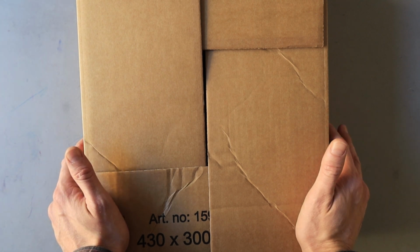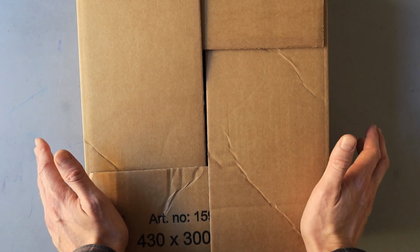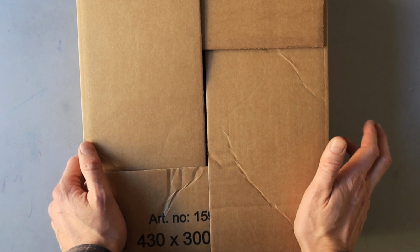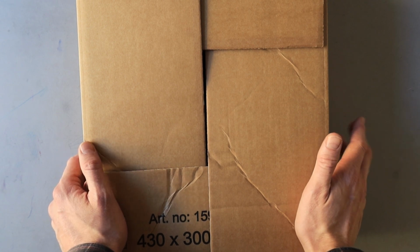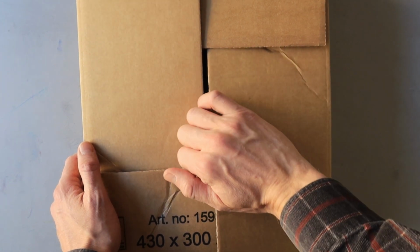Then a week went by, 2 weeks went by, and then I went down to them and they said to me that they actually shut down. So the printing house shut down without telling me. So a month went by, and then I decided to go to another printing house and they printed it. Let's have a look.